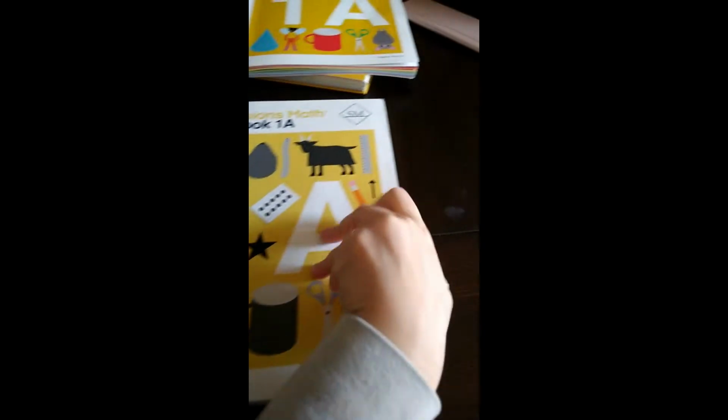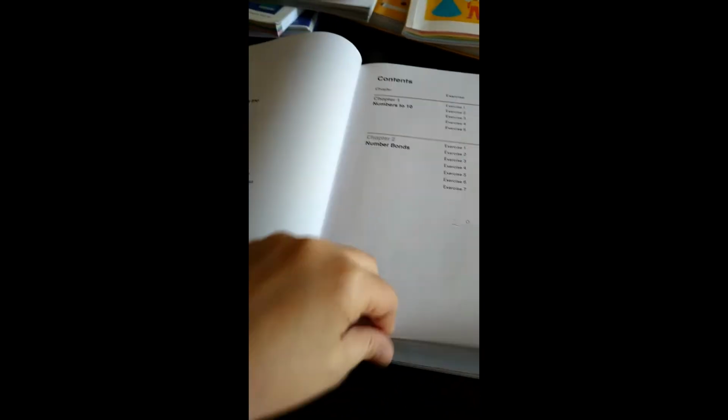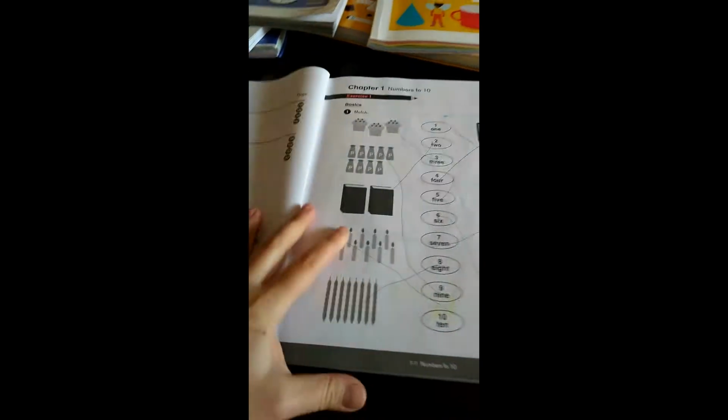Now what does the workbook look like? So it is not in color. In the same way, it's got the contents. As you can see, there's a little more reading, but still numbers. I really love the workbook. I think everybody should get the workbook. It's the best workbook ever.